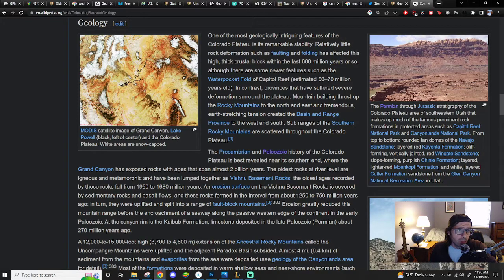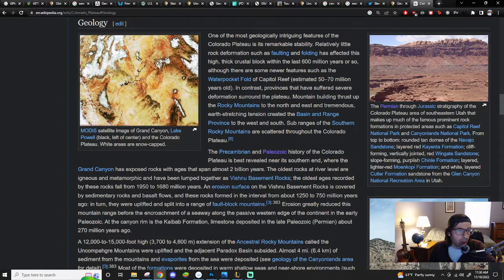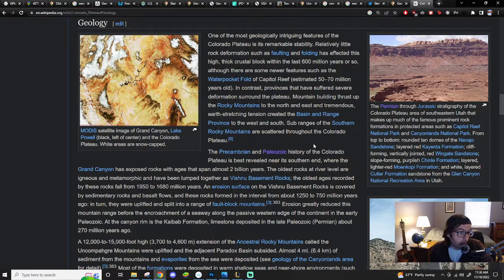But although there are some newer features such as the water pocket fold of Capitol Reef, 50, 70 million years old. In contrast, provinces that have suffered severe deformation surround the plateau. So it really is an uplifted nova event for sure. It's for sure a nova that occurred underneath that then physically produced a sufficiently stable supportive structure of a ring to lift the layer above and do so in a seemingly low deformation apparently in the rocks so that it's remarkably stable.